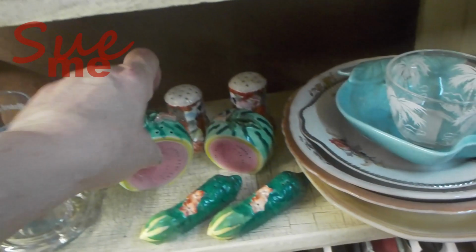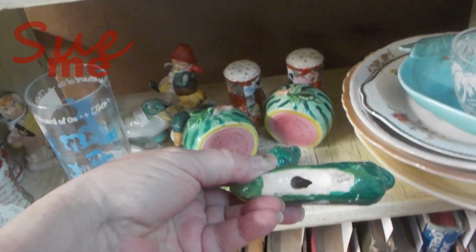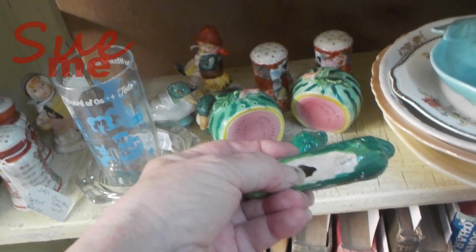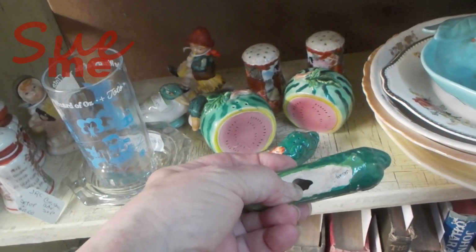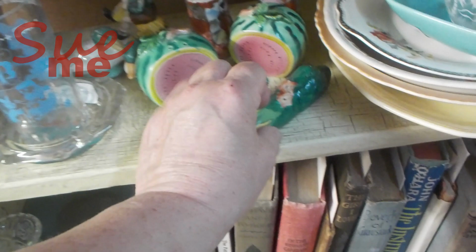No rhyme or reason. $7 for those salt shakers. $6 for this pair, and look at that. You know that there's no way a cork's going to get in there. It's never going to be a usable set.